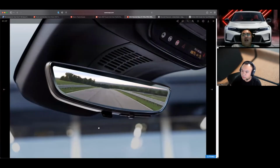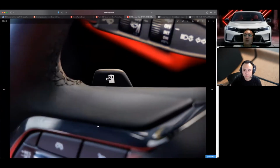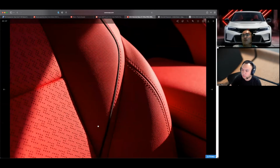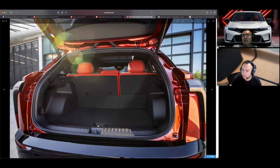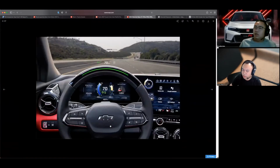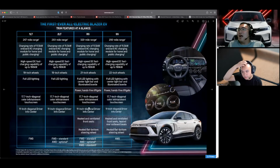I just remembered the paddles, because I remember driving both the Bolt and the Volt, and I love those paddles. It's so intuitive to use for regenerative braking, to gain you some range and just use your fingers to slow down the car. It's really nice. I really like that feature, and I would use it every day. I quite like this. And of course you get Super Cruise as an option. For 60 to 70 for an average model, I think this would be really compelling.